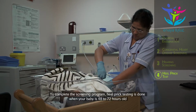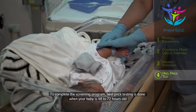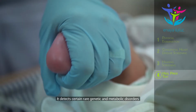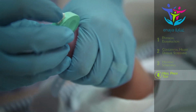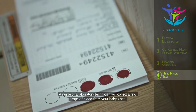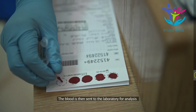To complete the screening program, heel prick testing is done when your baby is 48 to 72 hours old. It detects certain rare genetic and metabolic disorders that might be life-threatening or cause development problems. A nurse or laboratory technician will collect a few drops of the blood from your baby's heel onto a special filter paper. The blood is then sent to the laboratory for analysis.